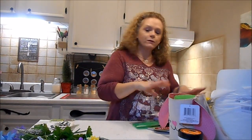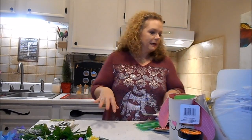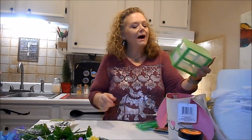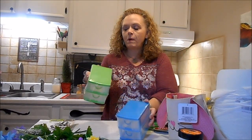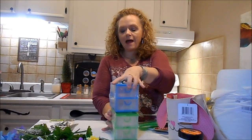And then I got a lot of stuff for DIYs and a few little organizational things and some stuff I just felt like I needed. So got these cute little drawers. You've been seeing these, and I found out the coolest thing. If you pop the top off, you can actually stack these together and they will snap together.